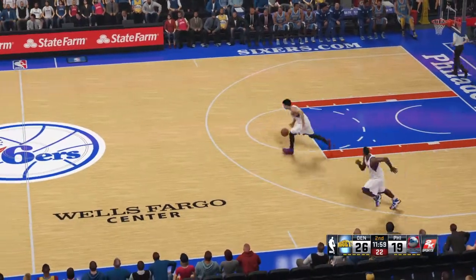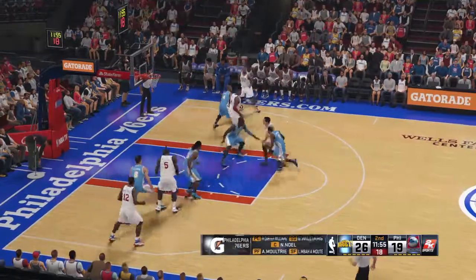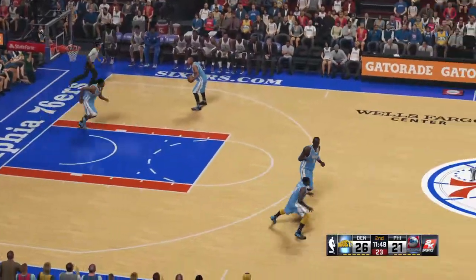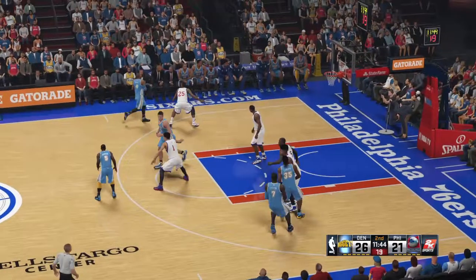Here's Carter Williams. No scoring yet from him, but that's likely to change. Noel is out there with Arnett Moultrie. Then it's Elliott Williams. Then it's Michael Carter Williams. And it's at the small forward position. That's the group for Philadelphia to start the second quarter.